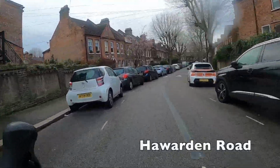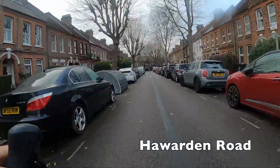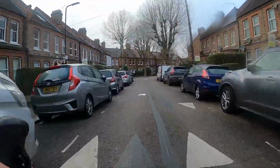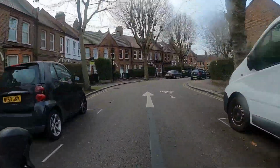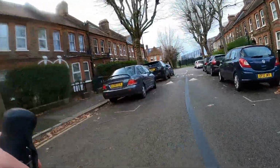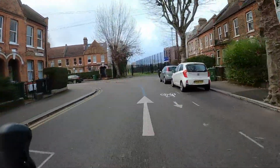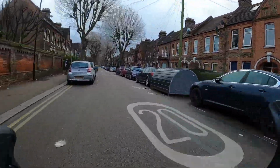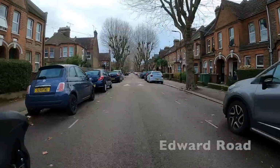Now, we're not continuing down the main road there, and thank God, because there was a BMW parked in the cycle track, which was quite irritating. But we turned off right here onto Hawarden Road. And yes, you'll occasionally see my hand in this video because I was super paranoid about more rain getting on the lens, but fortunately I did manage to generally keep it rain-free from now on.